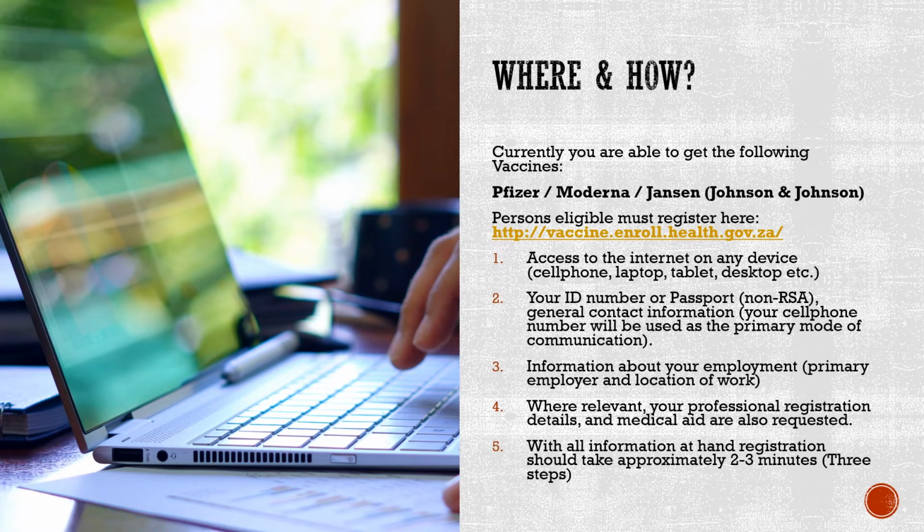Have you up to now not made a decision on where or how to get vaccinated? Or perhaps you've asked yourself, where can I get vaccinated? How do I go about doing so? Well, currently you are able to get the following vaccines: Pfizer, Moderna, and Janssen or Johnson & Johnson.